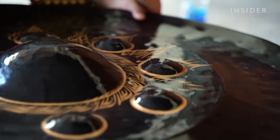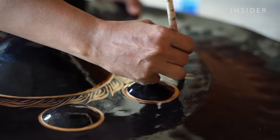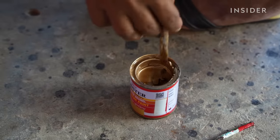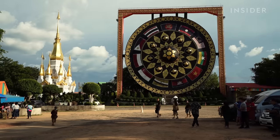Once satisfied with the sound, the gong is coated in enamel, ready to be hand-painted by extremely talented artists. The quality and traditional craftsmanship at Bunrak's workshop is clear to see, and the historical importance of the gong is felt throughout Southeast Asia.